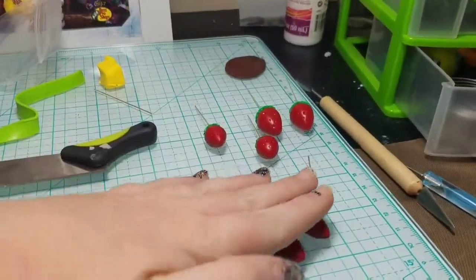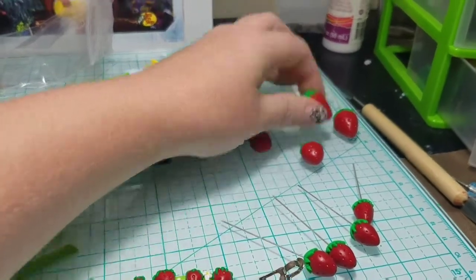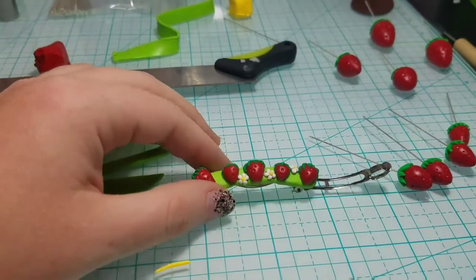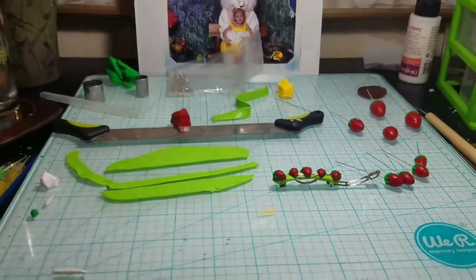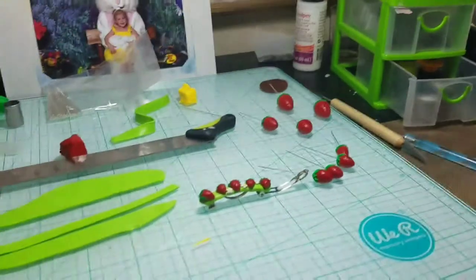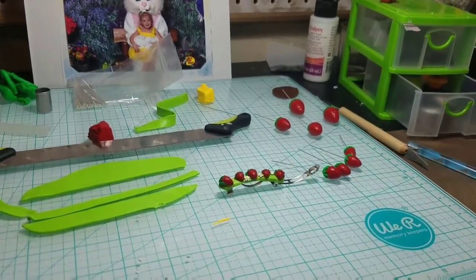I've got a couple of sets of earrings made. These are going to be some planner charms, and I'm almost finished with this. I've got one more flower to put on. And yesterday I showed you guys my desk, but that wasn't anything. This is the madness. I've been doing a million other things at one time. I keep getting distracted.